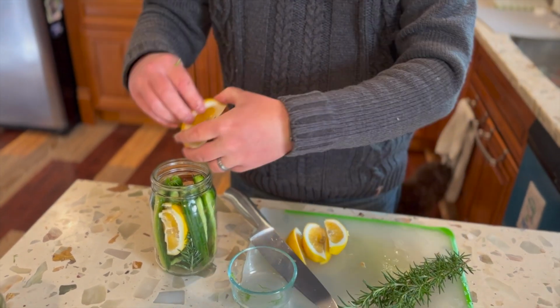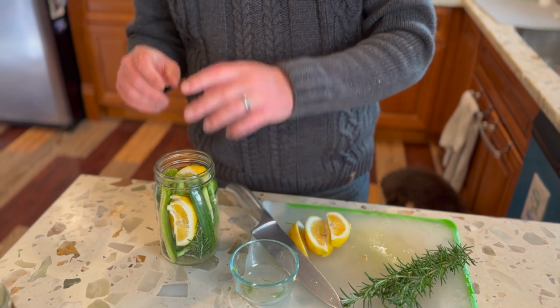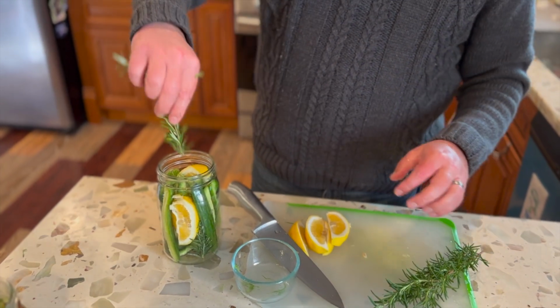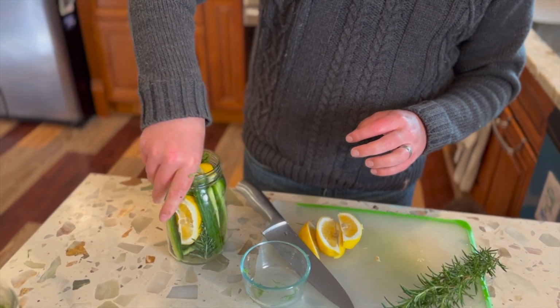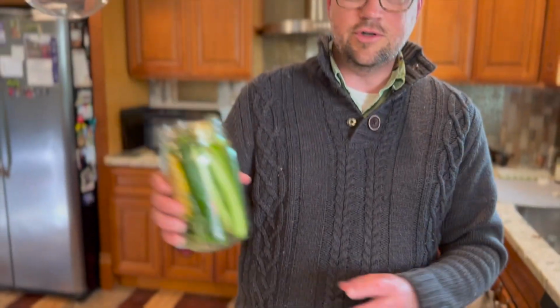And one more lemon, huh? This is looking good. All right, so we got lemon, dill. Maybe one more? If it'll let me. Yeah, we'll just shove it in there. Here we go. Lemon, dill, rosemary from the yard. We're gonna put the stuff in it, and then we're gonna close it as soon as it cools down a little bit, and it'll go in the fridge for 24 hours, and we'll taste them. And then we'll try another week, and we'll taste those.